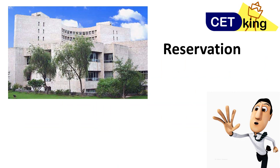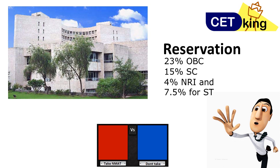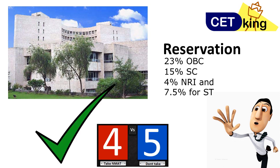Next is the reservation issue. Fine. With 23% seats reserved for OBC, 15% for SC, 4% for NRI, and 7.5% seats for ST. So if you are from the reserved category, it's a good thing for you. But for open students, it's not a good thing. So I'll give one point for each of them. If you are from the reserved category, then yes. If you're not from the reserved category, then no advantage.